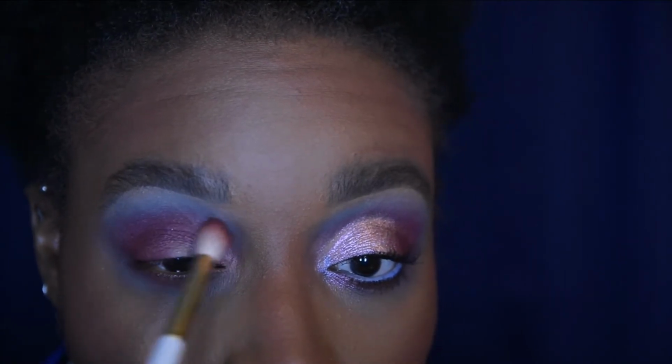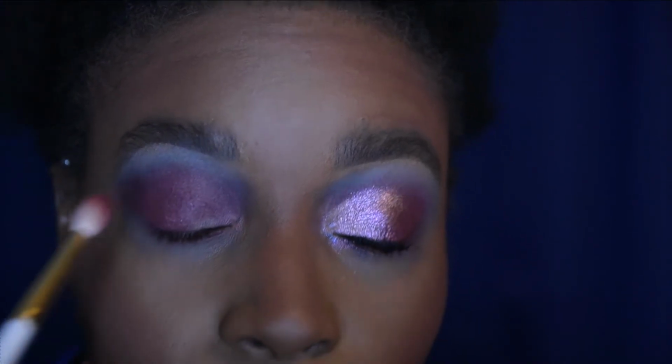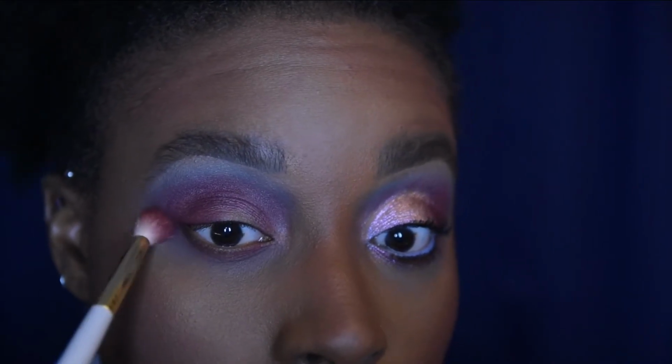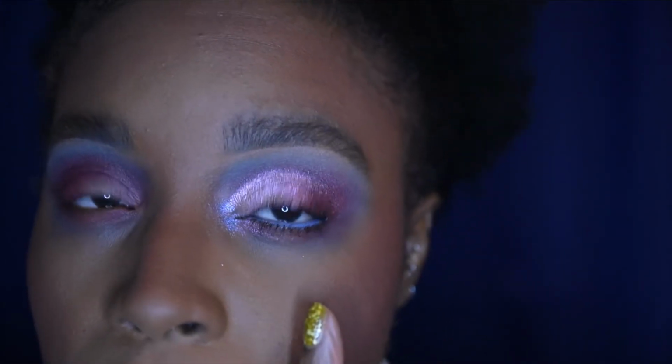Sometimes I like to slowly blend into the inner corner with my actual crease shade, like I'm doing with this red giant. You saw I just picked up more product, and now I fully blended red giant into my crease and in my lower lash line. Now this eye is definitely lower. The blue, which is 7 of 9, is definitely lower than this side.